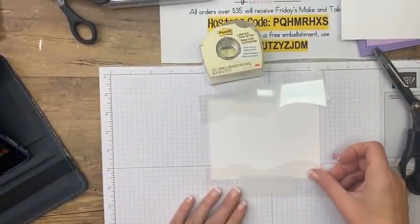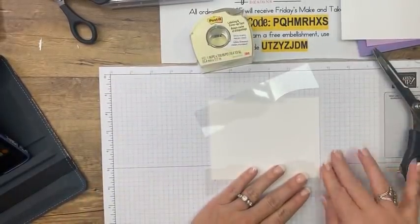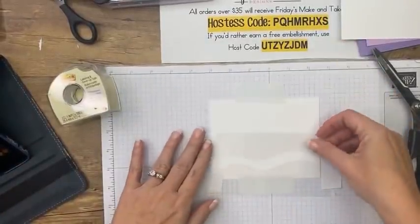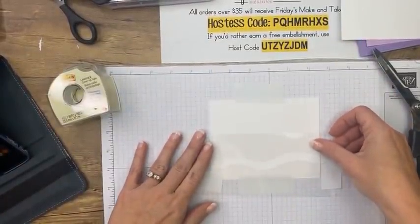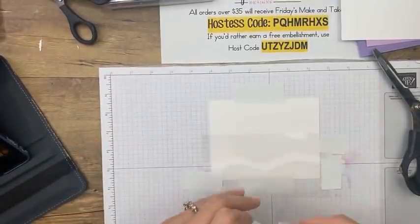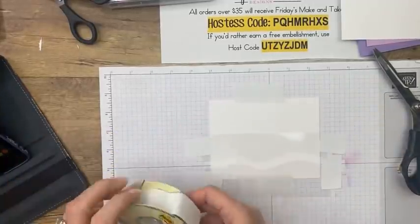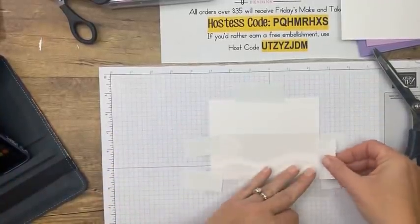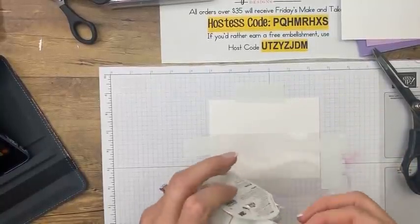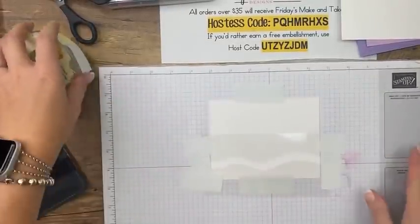Now I'm going to start down here. I'm going to put this one down kind of low, and I'm going to tape it in place. And then I'm going to do this one, and I'm going to do the same thing. And I'm going to tape it in place right there. Okay, and you know what I'm going to do? I'm going to actually tape these together. Ugh, I keep trying to cover up that. I'm going to tape these together. That way we can just move them all at once. Okay, so now we've got that.